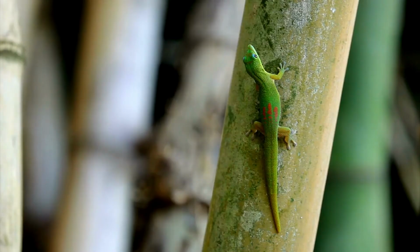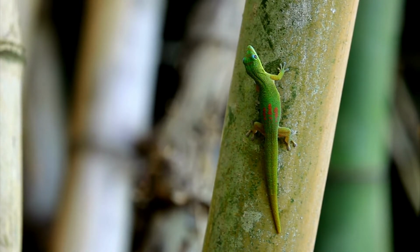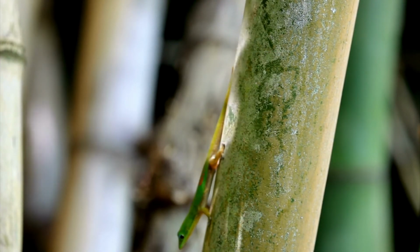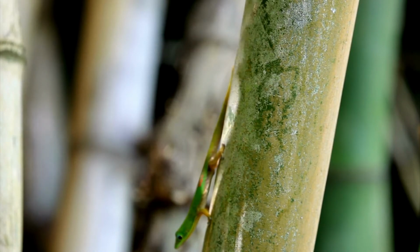They are often used as pets because they are attractive, resilient, and simpler to maintain than other day geckos. However, because it can be challenging to get them to reproduce in captivity, the majority of the gold dust day geckos you can obtain are wild-caught rather than captive-bred.